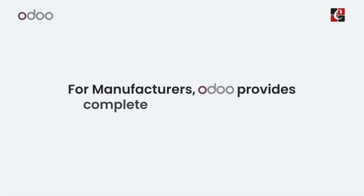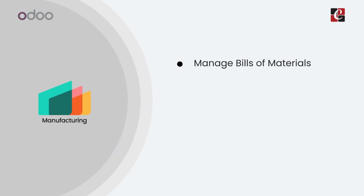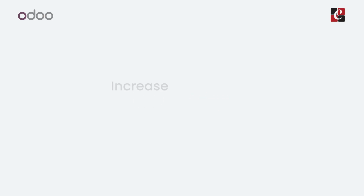For manufacturers, Odoo provides complete production control. Manage bills of materials, work orders, quality checks, production planning, and manufacturing operations from a single platform. Reduce delays, increase productivity, scale efficiently.